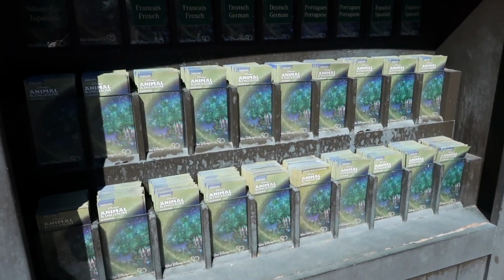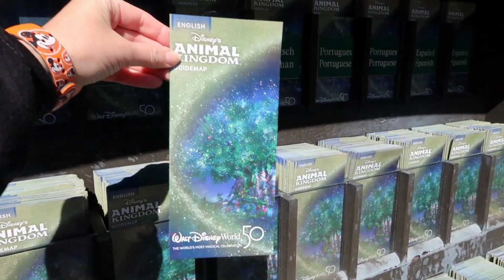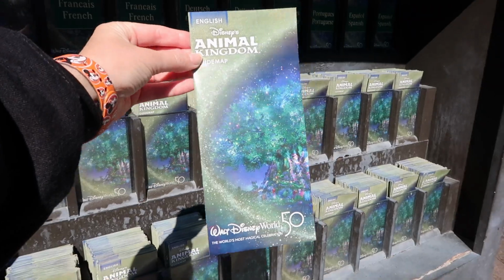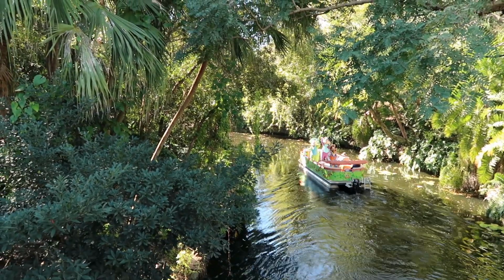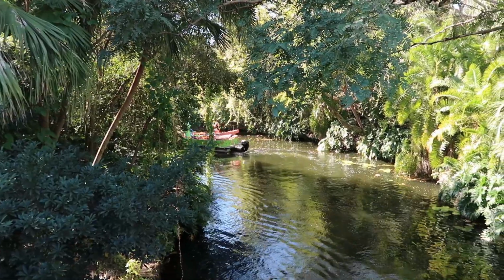If you're here during Walt Disney World's 50th anniversary celebration, make sure to pick up a guide map in whatever park you're in. These will be like a fun collectible to have for your memories. Love seeing a cavalcade right when you walk in.